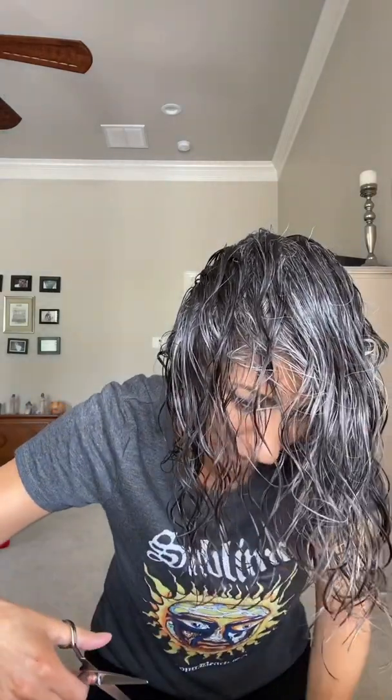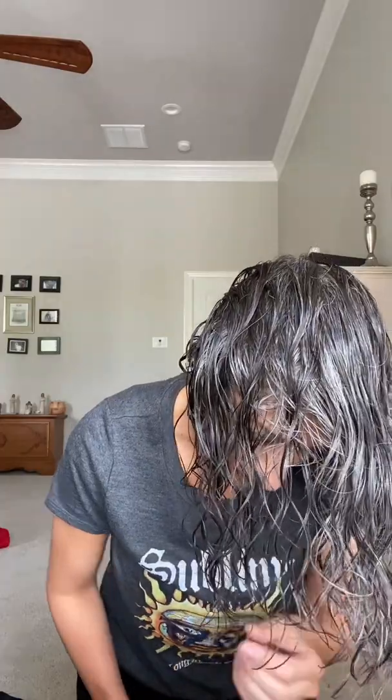If you get it styled and you're like, nope, it needed more, take a little bit more. With hair, you can always take more, but you can't replace what you've done. So if you cut too much, you're just screwed. But if you don't cut enough, you can always go back and cut more.